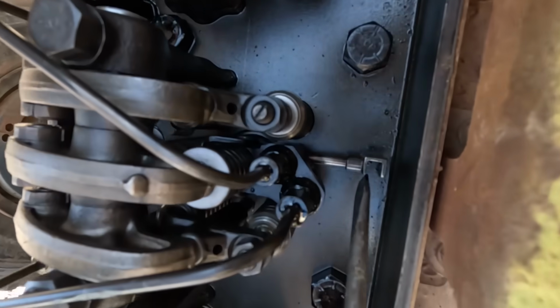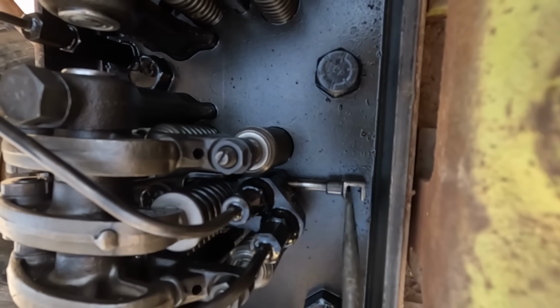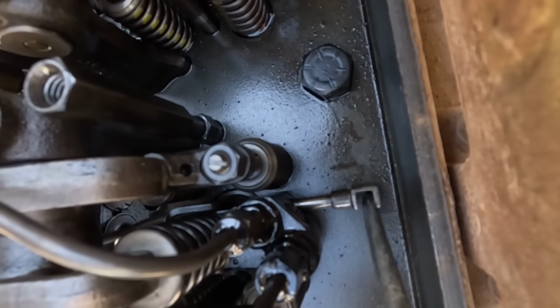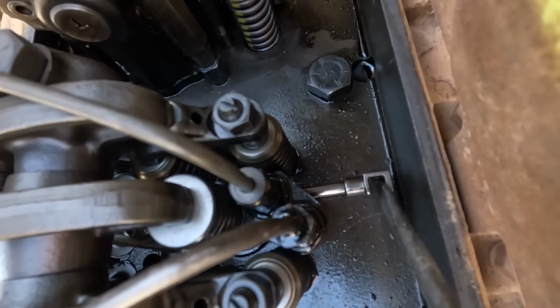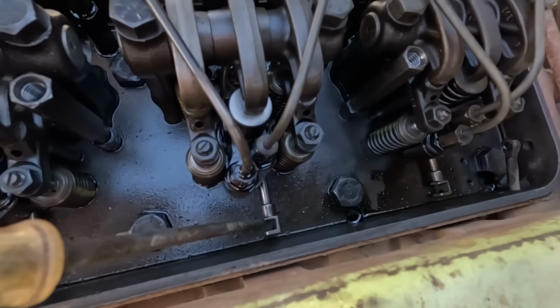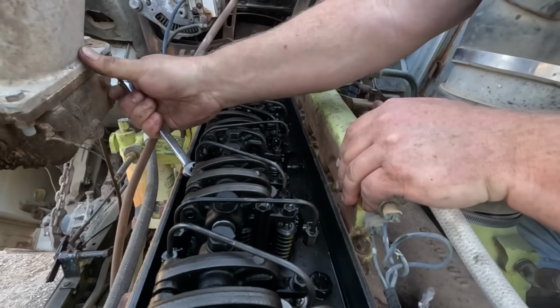You can check the other ones. That's still free. Now this one's stuck. Looks like it's trying to be pushed down. That's free. This one's stuck. That's the number 2 cylinder that was stuck the first time. I already freed it. It's now stuck again. So I had to go ahead and pull the injectors out.